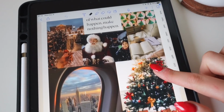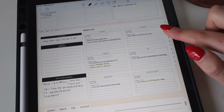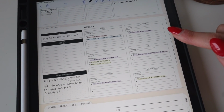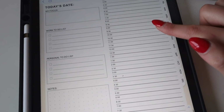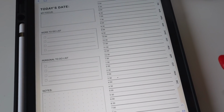seen this. I have a little monthly brainstorm, and then I have my monthly layout and then my weekly layout, which is still a little bit not filled in because we just got back from vacation. And then we also have a today's date. So I like to go ahead and time block my day out, and we're going to start doing that.